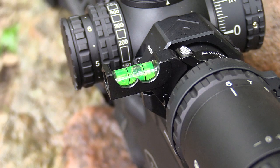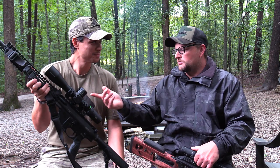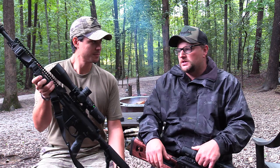I do like the level on there, which the shots that we're going to be taking, we're not going to be shooting very far. Right, but it definitely looks cool. I mean, that's half of it, right? You can dial down to 6 and be able to shoot close range, no problem. They do make this same scope in a 4-16, which probably would have been maybe a little bit better fit for an AR. But even though it is the higher magnification version of it, it's really not difficult to maneuver and work with.